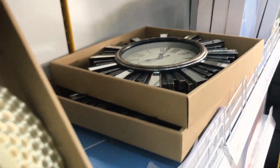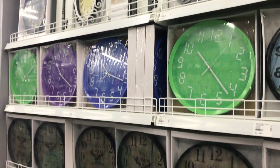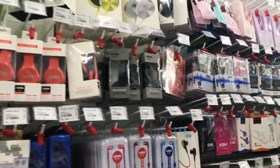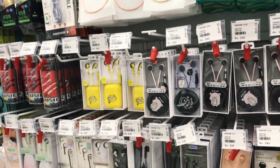More home related items like these wall clocks, from rustic looking to modern designs, they had it all. They even had a huge variety of earphones, from the simple to the cool funky ones. Some earphones even came with a case to carry, and it was pretty cool.